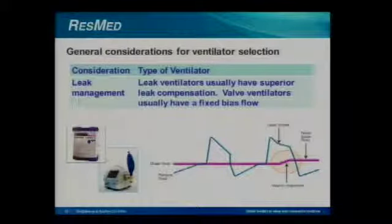Along the same lines, I think most people will say that they find the respiratory assist device, the leak ventilator, more comfortable. These ventilators are designed with very robust algorithms to measure these leaks and to compensate for them. Valve ventilators usually have a fixed bias flow. Now, my respiratory therapists will know what I mean by a bias flow. That's the flow during exhalation. The flow during exhalation is generally fixed at 10 liters on most of the home valve ventilators. So you might find you're considerably more comfortable with a leak type ventilator.